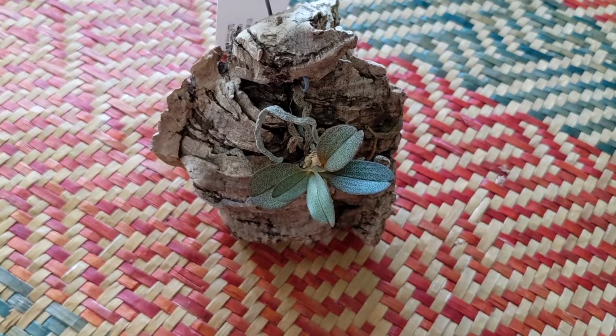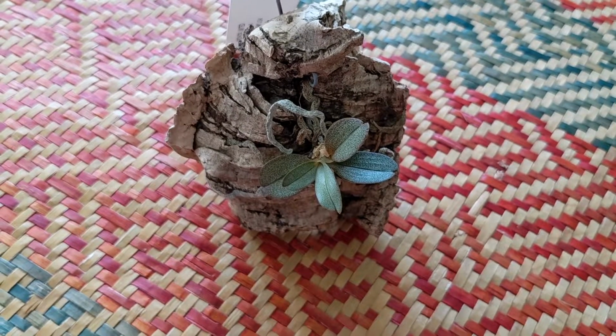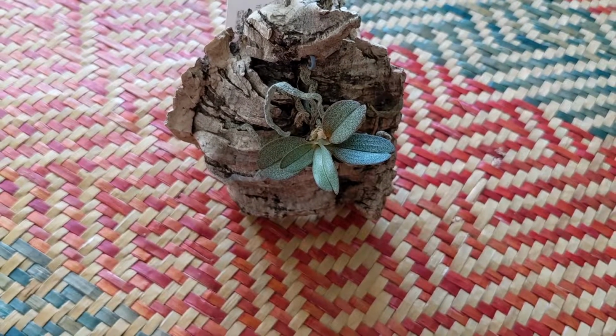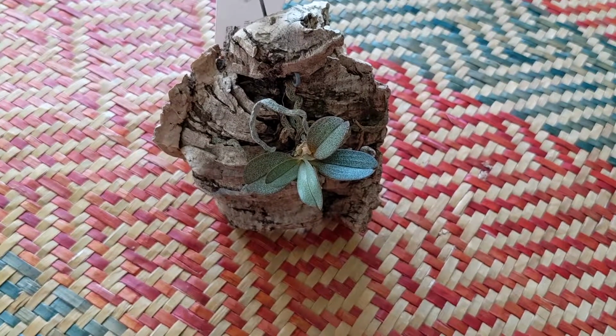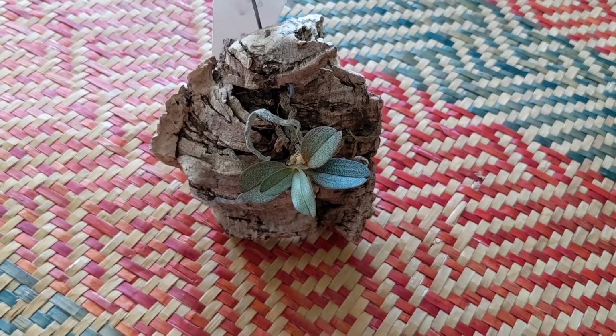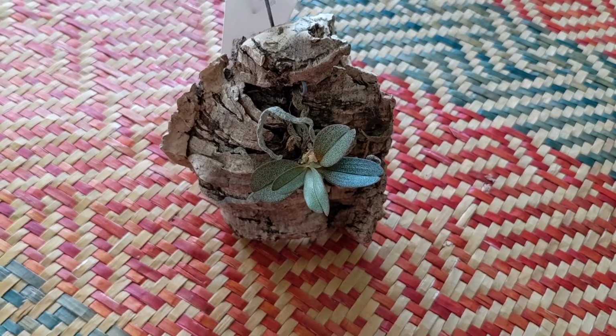This is my Aerangis punctata. You can tell by the 2 new leaves there that I haven't been taking very good care of this plant, but it's surviving and I'm glad it is. I really do like the flowers on this plant, and it's a good size as well for a small space.